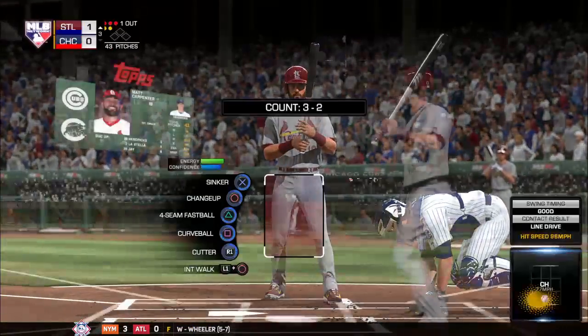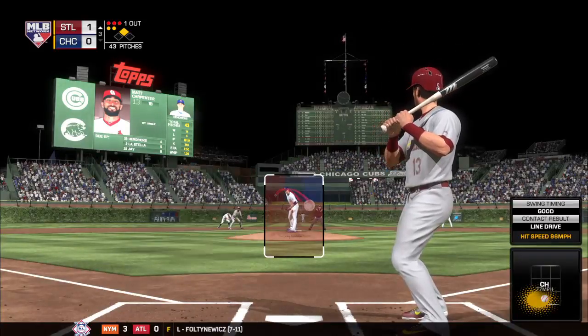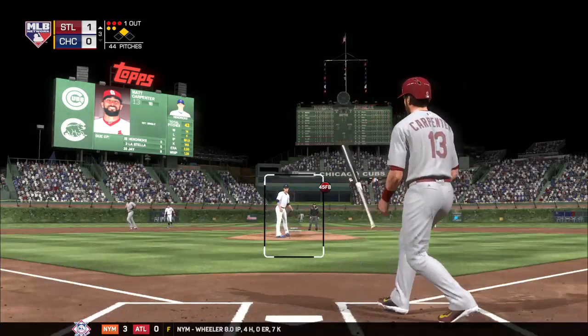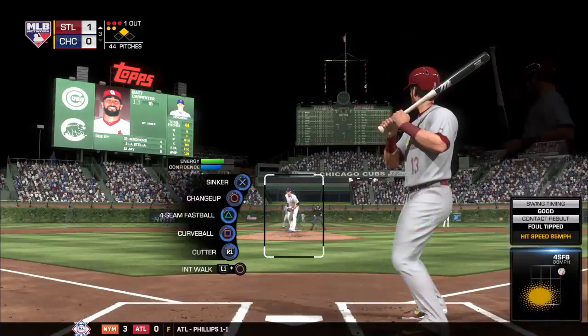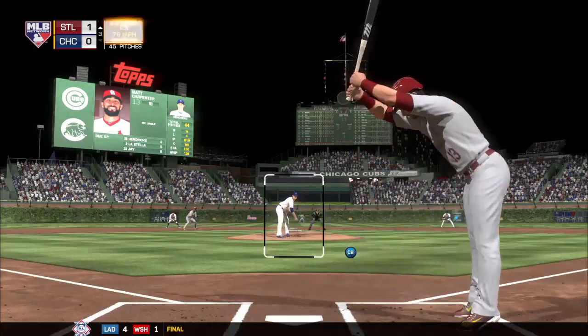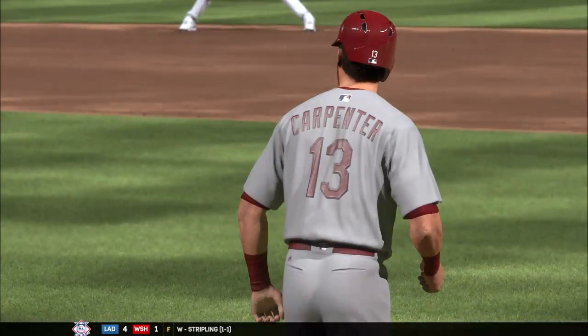Now batting. Stepping in and ready for another shot, Matt Carpenter. 1 for 1 after a single his first time up. Good swing on a tough pitch, and he'll stick around to see another one. He's set. Here's the 3-2. And look out. That's in very tight, and it's ball 4.